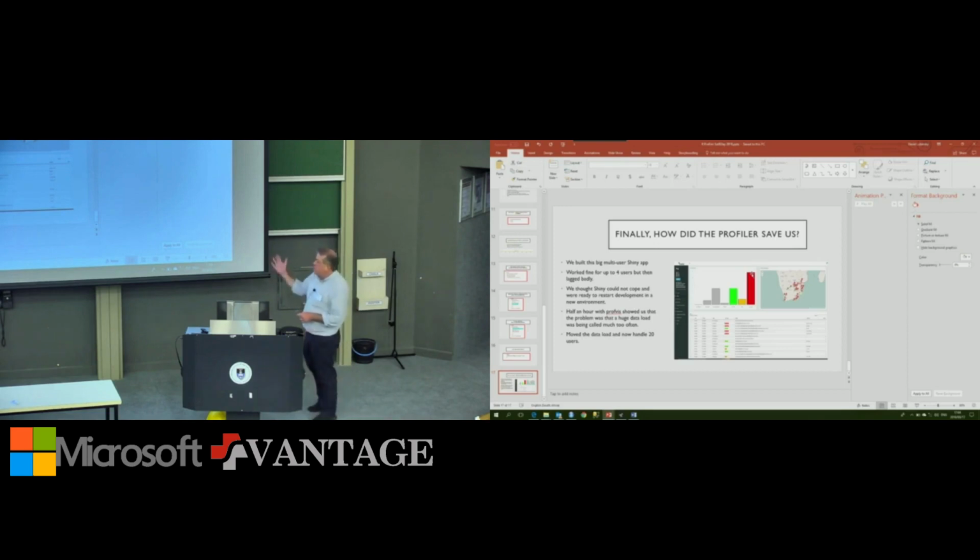But still, we put the whole system through ProfViz, and really within half an hour we were able to very quickly find what the problem was. The problem was that in some big loop somewhere there was a big load of data which should have been ahead of the loop rather than being inside the loop.